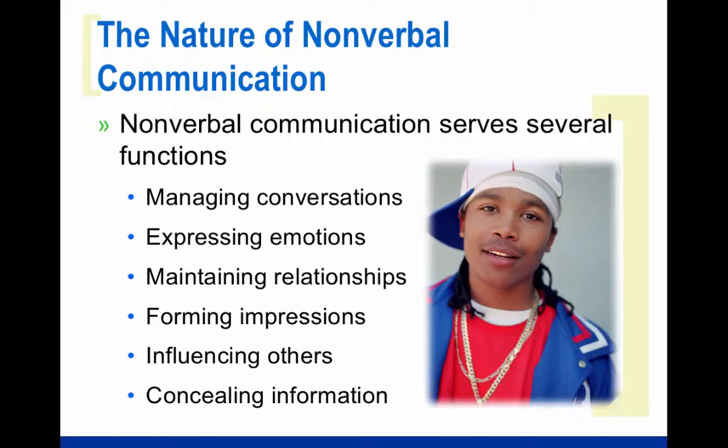We use nonverbal communication to maintain relationships. What do you do when you're attracted to someone? Well, you know how to flirt, don't you? You use immediacy behaviors, make eye contact, get closer to that person. Your vocal expression can change, smiling, that kind of thing, maybe even touching, to show interest or to maintain an already established relationship.